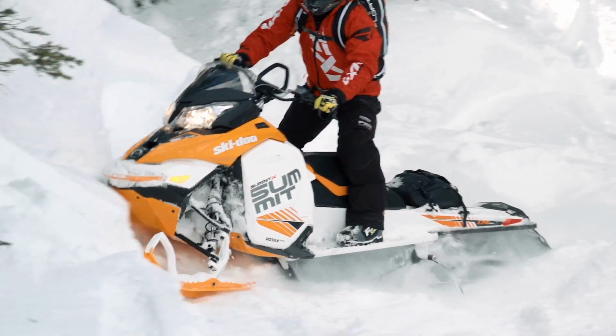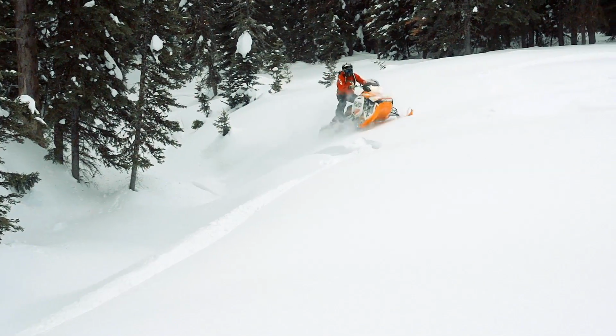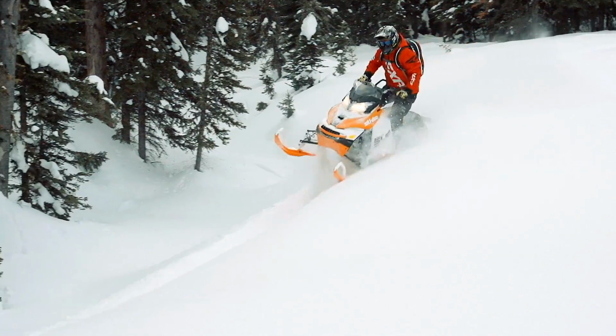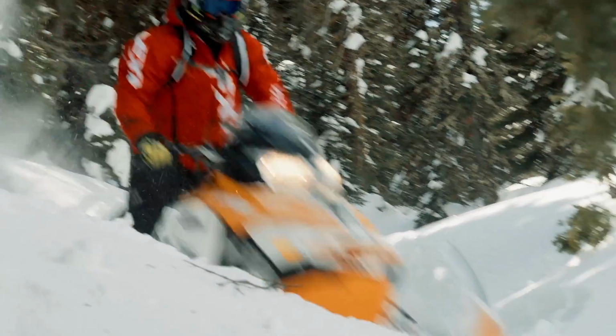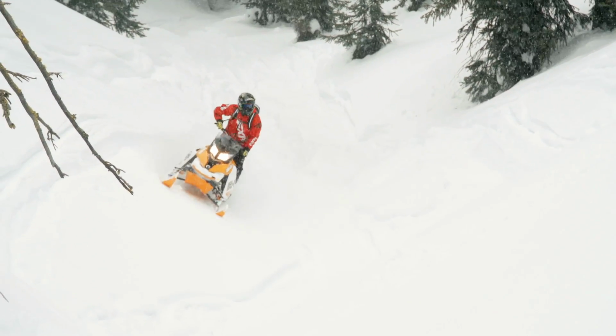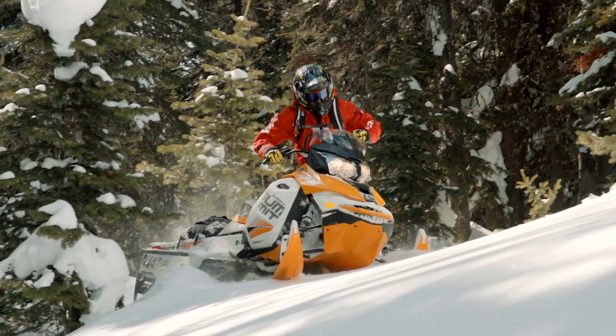Lofting the front end of the Summit is easy, which makes it a heck of a lot more fun to play with in the powder. Ergonomically speaking, the Summit shouldn't do this better than the RMK due to its rider's weight being so far forward, but there's no question the Summit likes to get its tips up, and that's just more fun. So despite having an inferior shock package, we think the lighter front end feel of the Summit gives it the edge in the suspension department.